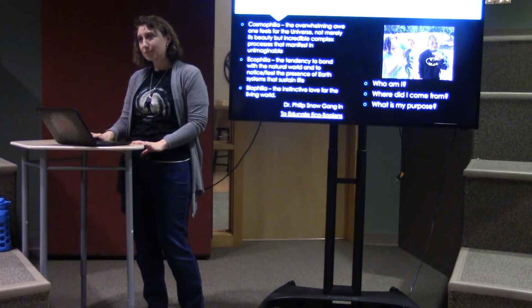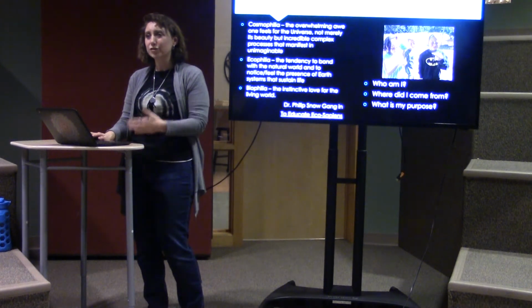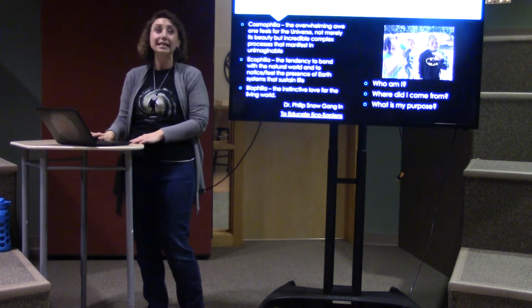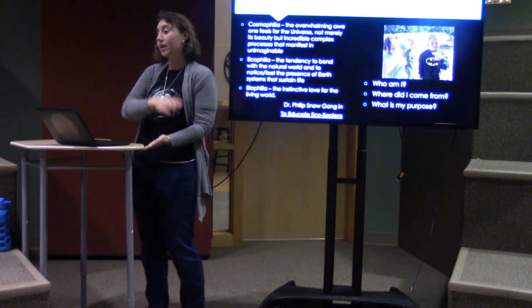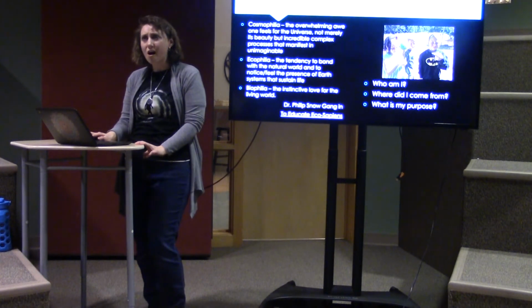And just a simple understanding of how complex our world is. It's so complex you can't even understand it. Scientists are constantly coming up with new things. We're constantly redefining things that they thought previously, that they learned a different way. So just having that awe and wonder.